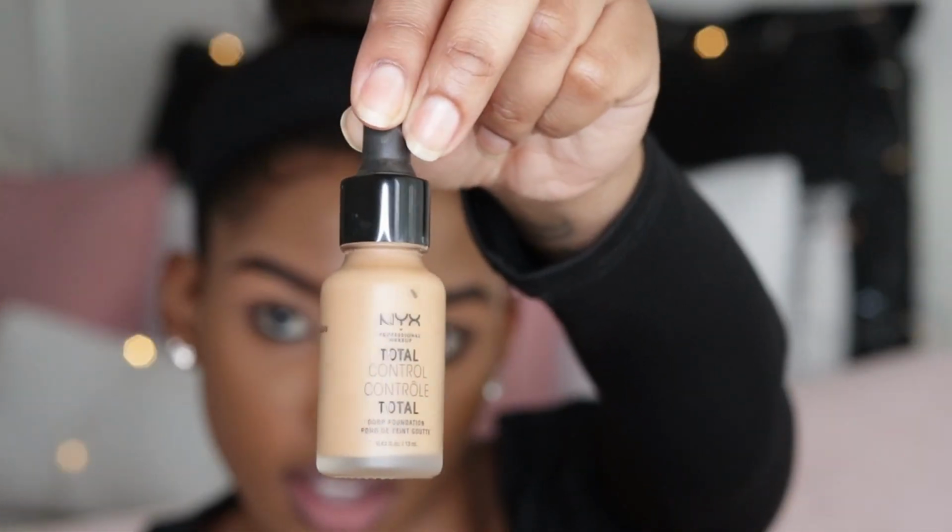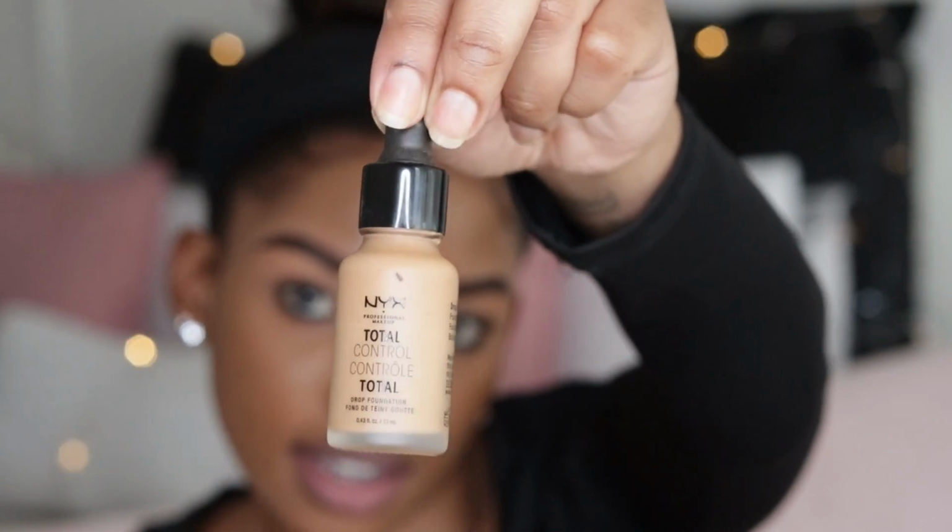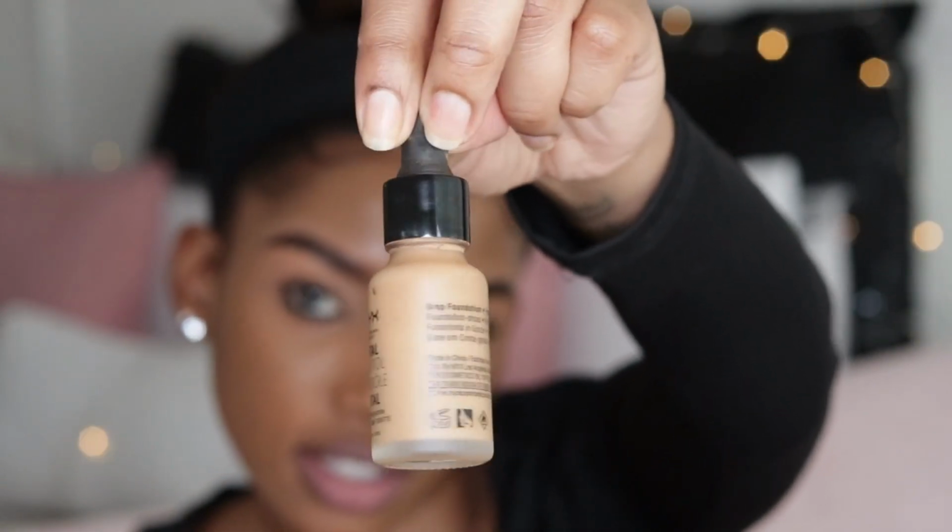NYX Professional Makeup Total Control. Okay, so this is in the color Caramel. So this is your foundation, NYX Total Control in the color Caramel.